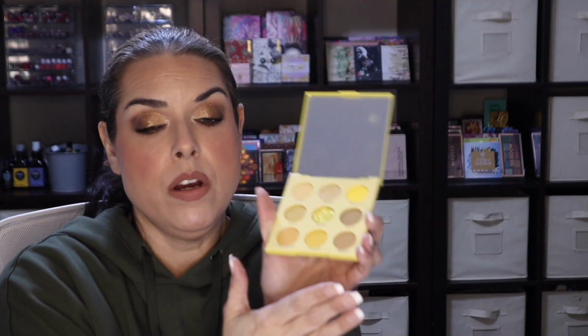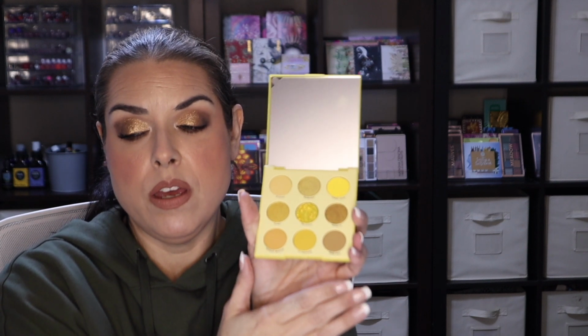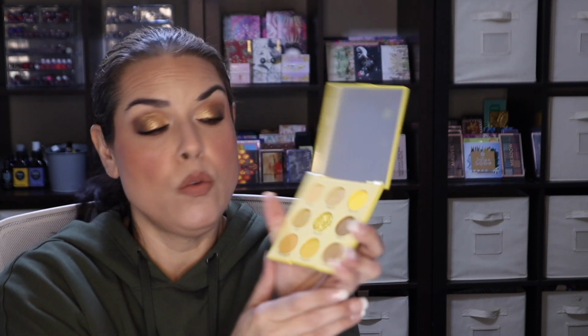Let's see. Honey. A lot of, okay, one's trying to pop out. Be very careful. That's what that looks like. A lot of cool yellows in here. I don't wear yellow a lot, but I like that it has some yellow golds too. So I am going to hold on to it. It's a little unique.